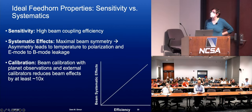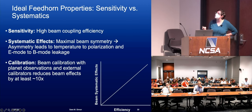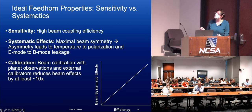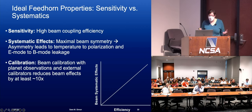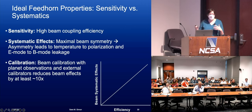So typically in a feed horn, you want to have high beam coupling efficiency, so you want to have really good sensitivity. For your systematic effects, you want to have maximal beam symmetry because asymmetry can lead to temperature to polarization leakage and E mode to B mode leakage. And so you kind of have to trade off between these two. You're kind of stuck somewhere on this line. Now, with calibration of your beam, using planet observations and external calibrators, you can reduce the beam systematic effects by a factor of about 10%, so that's gaining you a little bit.